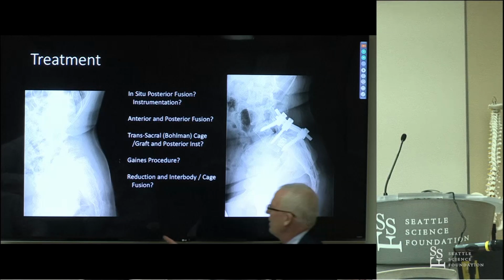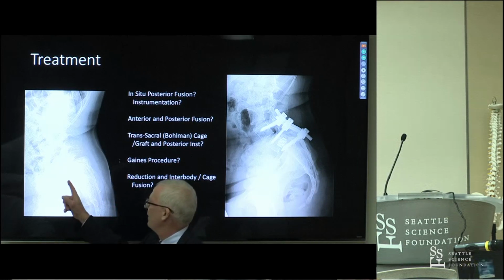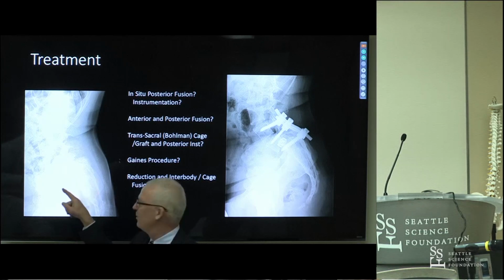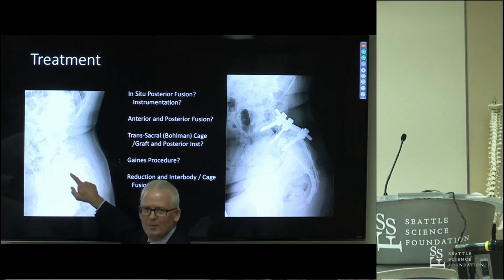I haven't tried that often, but when you go in to do a Bowman and remember to do a Gaines, you come in and look at, I don't know how to get it like this. They must have to take off some of this to get there.